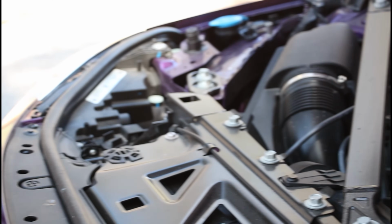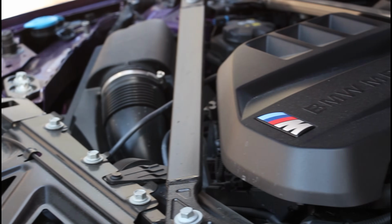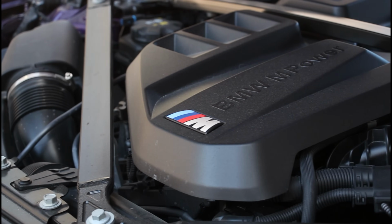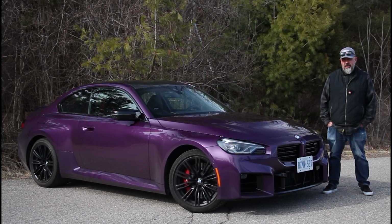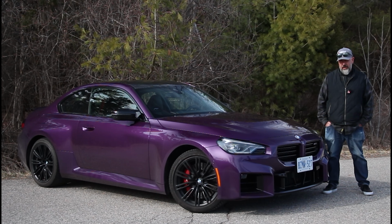Sure, they've given their compact monster a 20 horsepower boost, and yes, it's quick, hitting 60 miles an hour in just a tick over 4 seconds with the 6-speed manual. But it's not about what they've added, it's about what they've kept. Rear-wheel drive, near perfect weight distribution, and thankfully a manual gearbox.